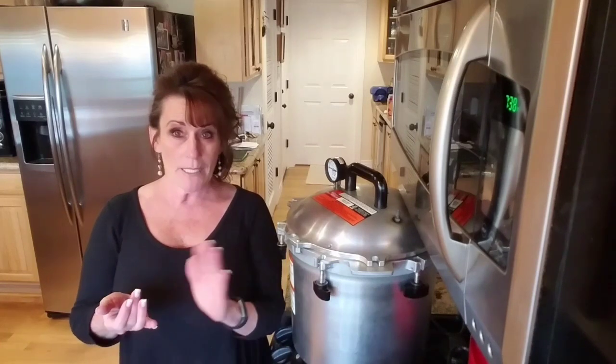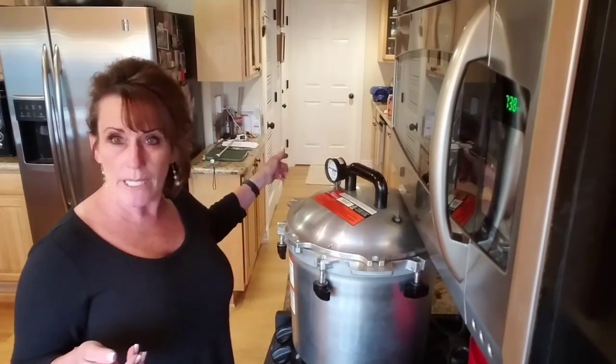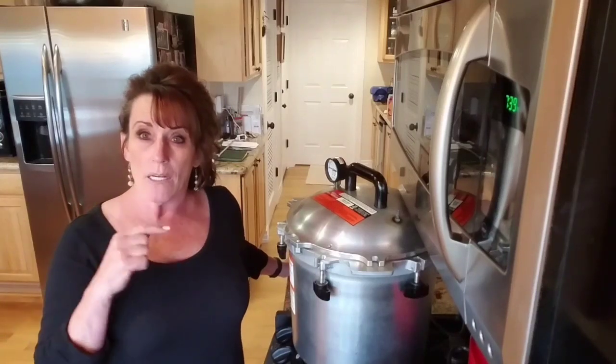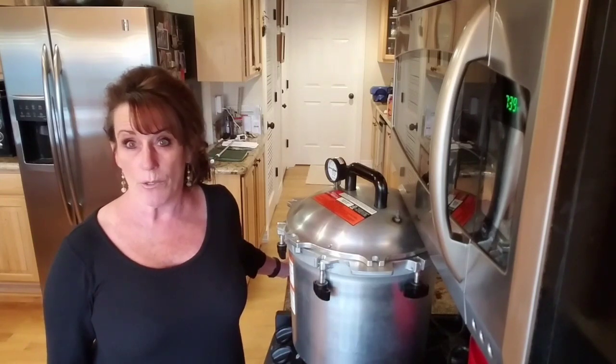I had an appointment cancel on Wednesday, so yay team, I can do canning Wednesday afternoon and dehydrating and all that stuff. And I did not get my dehydrator ready. I just now remembered I have to do that. So while I'm canning tomorrow and prepping everything, I'll be cleaning up the dehydrator.